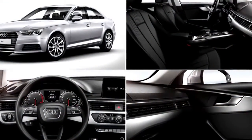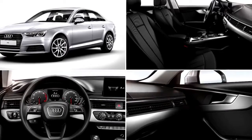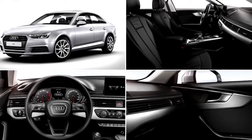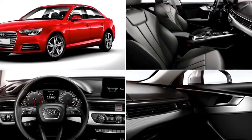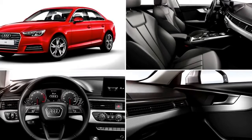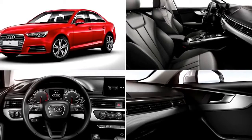So first thing that we need to talk about when talking about the A4 is the three kinds of it that you can get. You can get the normal A4, the A4 Sport, or the A4 Design. The first one, the normal A4, is just normal A4. There is nothing special about it. It's beautiful and everything. Then we have the A4 Sport, which automatically has the sport packages S line. It looks more sporty outside and inside.